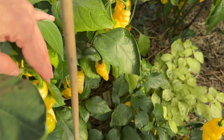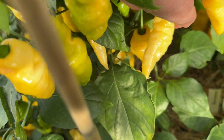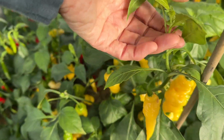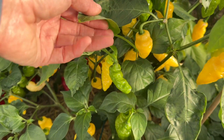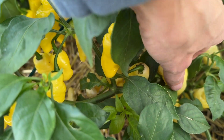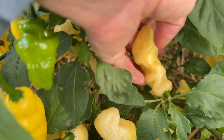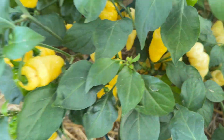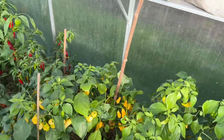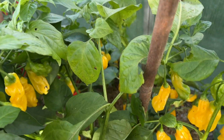We did have a few pods that were a little bit lighter, so you could see these down. This one here is a little bit lighter, but not quite the color I was expecting, but they're still pretty neat looking peppers, and it did really well. There's some lighter colored ones down here. I think this is more the color that it was supposed to get, but not very many of them came out that light.